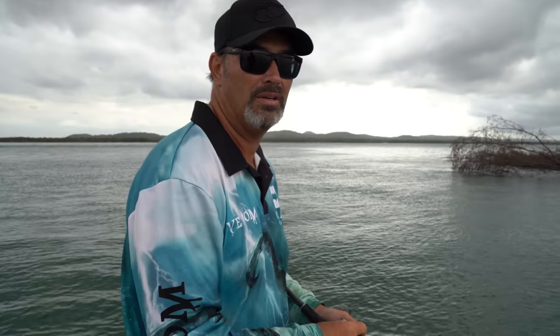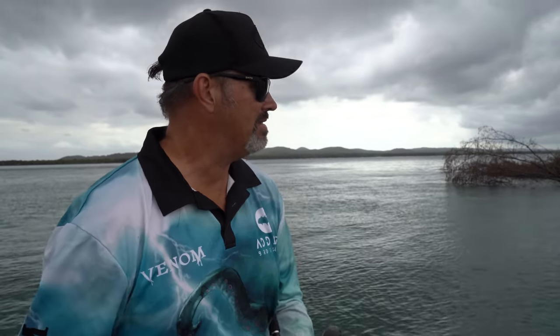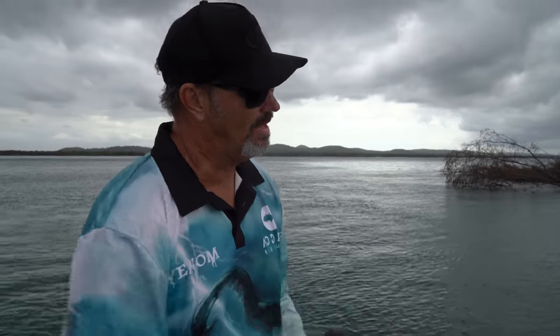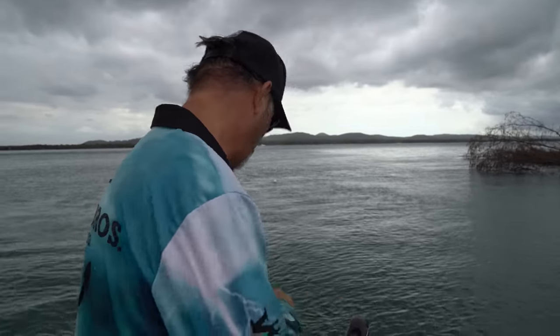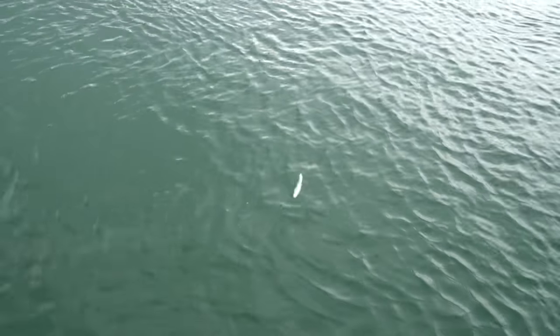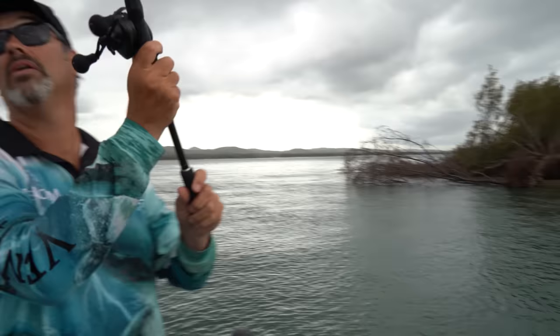I actually know a fella and he uses swim baits in 7-8 meters of water, but he weights them down and gets them right down to the bottom and he'll sweep them. So even though I'm in 3 meters of water here, no problems whatsoever. As long as I let it sink down, I'm still working that water all the way to the boat.